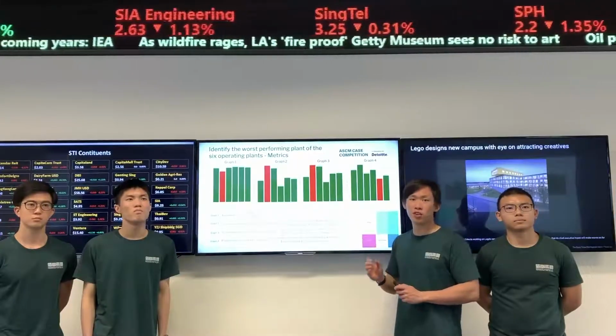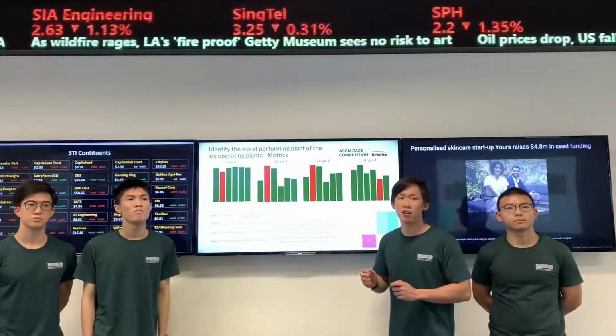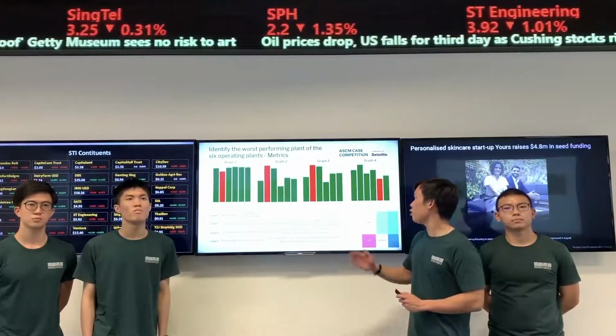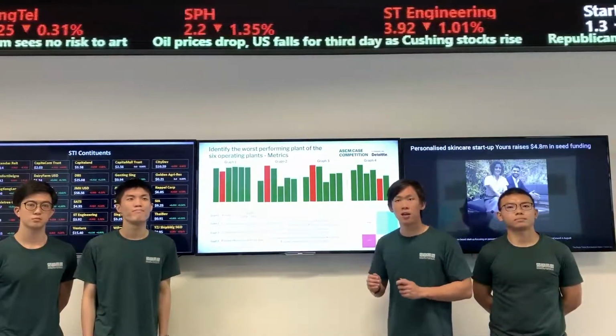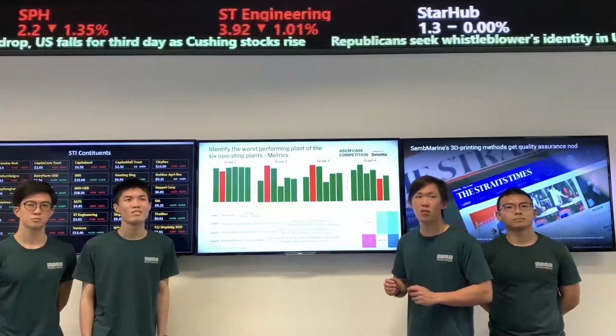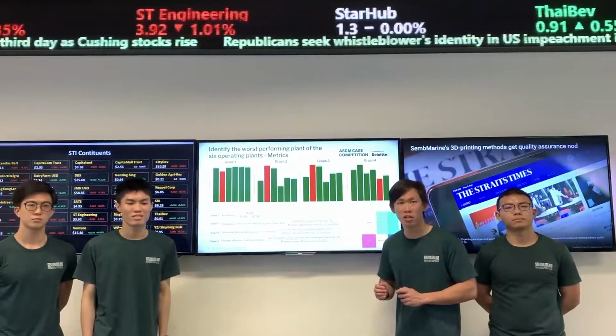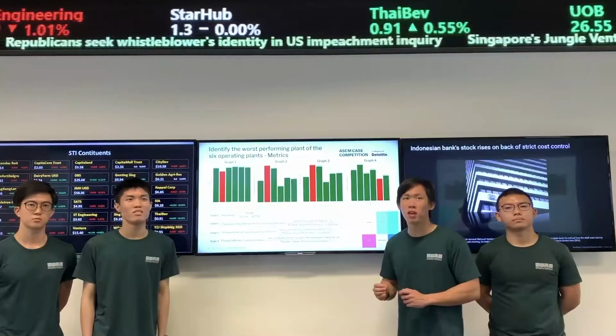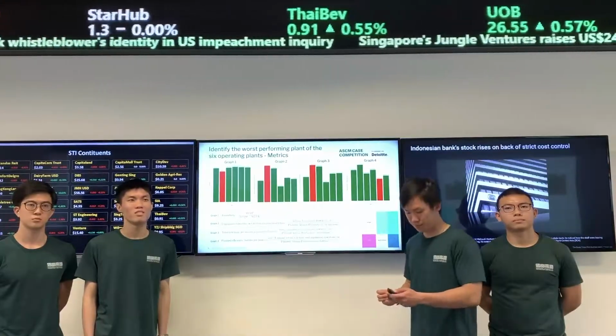Looking at graph 2 and 3, for both of these metrics, Florida has the greatest magnitude in terms of downtime in general. And finally, looking at graph 4, this time it is North Carolina that is the worst performing, with the lowest plant efficiency out of all the different operating plants. Cumulatively, we concluded that Florida is the worst performing out of the 6 operating plants.